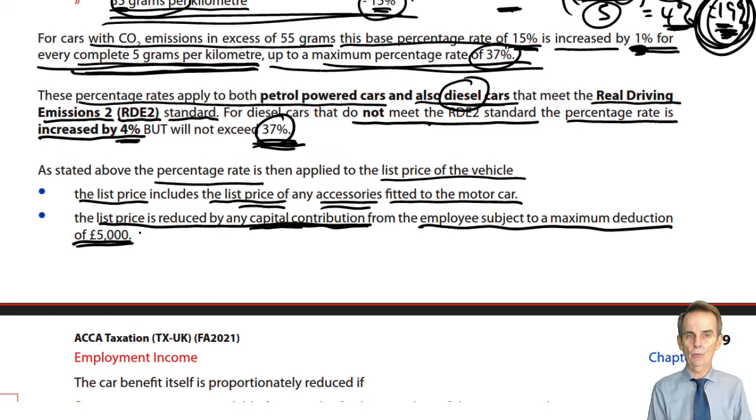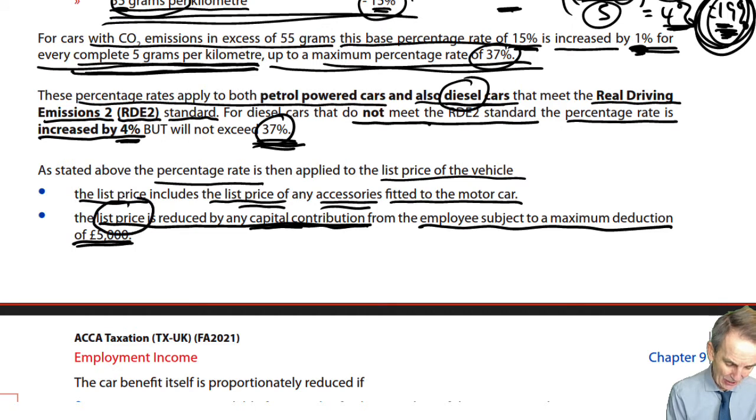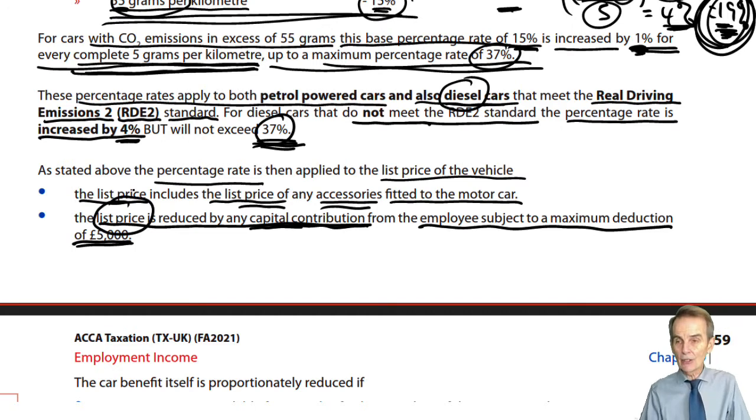This is a capital contribution. So the company puts in the £20,000 limit that it sets for its employees, and the employee puts in £2,000. We've got a capital contribution of £2,000. What do we do with that capital contribution? Well, we go back to the basis of this assessment, the list price. It is the list price. Now, the idea behind it is where the cost of the car exceeds whatever the company limit might be for that particular employee.